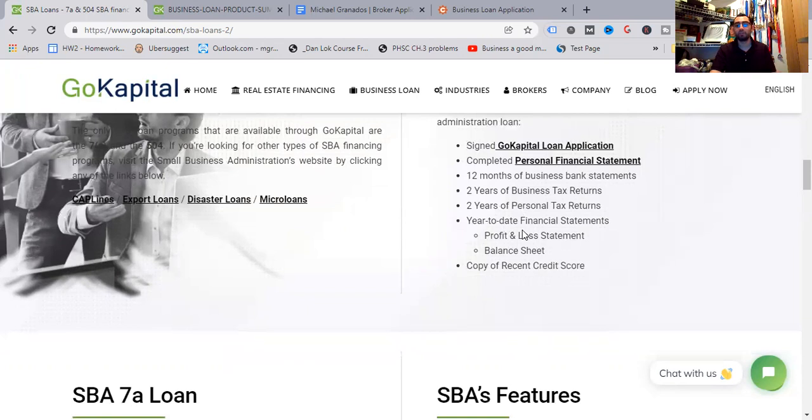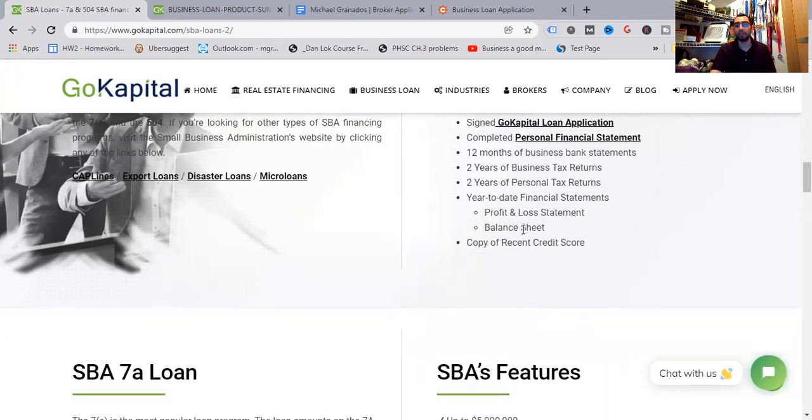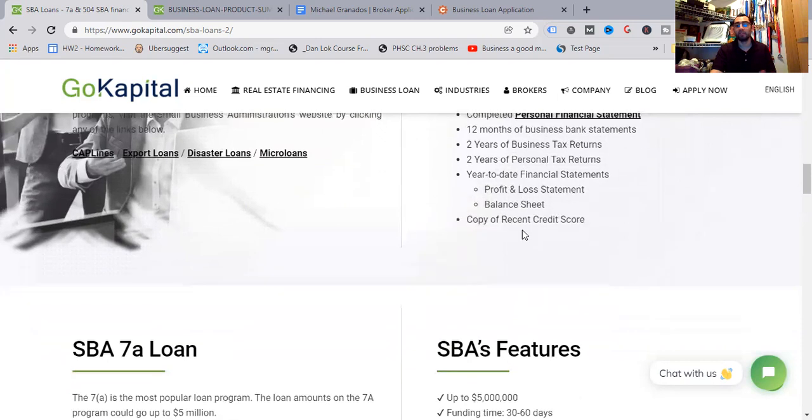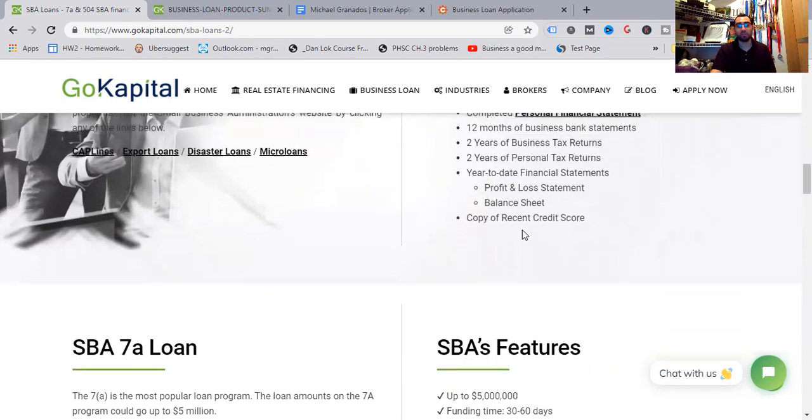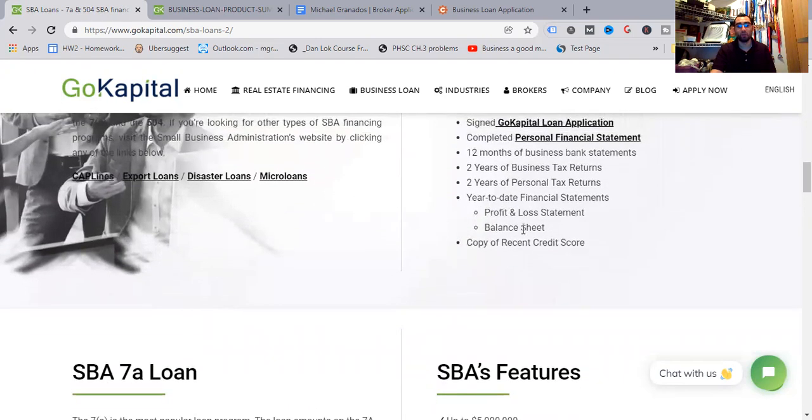So, 2 years of personal tax returns and year-to-date financial statements. You're going to need a profit and loss statement, your balance sheet, and a copy of your recent credit score. This is very common, so make sure you go ahead and do all of that.